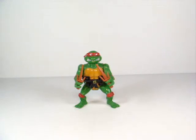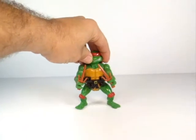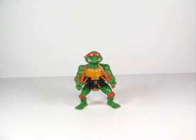Today, as you see, we're going to be looking at another one of my favorites, the vintage Teenage Mutant Ninja Turtles Raphael. Now, we know it's Raphael. Why? Because he's got the R on his belt, and he's got all his red bandanas and his red knee pads, his red elbow pads, wristbands. Yeah, he's all decked out in red.